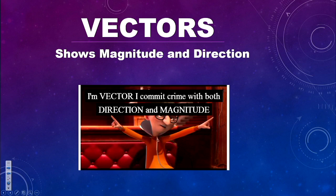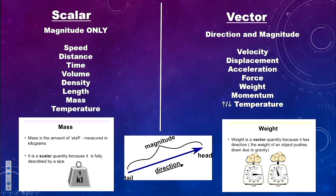So the first part is the vector. And what is a vector? A vector is a quantity which has magnitude and direction. We're going to get into that here in a little bit.